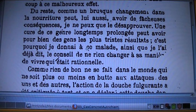Besides, as a sudden change in the food or in the diet can also have unfortunate consequences, I can only disapprove of it. A cure of this kind, long prolonged, may have the most sad results for many people. That is why I gave this patient advice not to change his way of life, which was rational. For your information, doctors considered the shower as a torture. But Kneipp was always right in the practice, and even to such an extent that he convinced the most incredulous physicians, as was often the case.